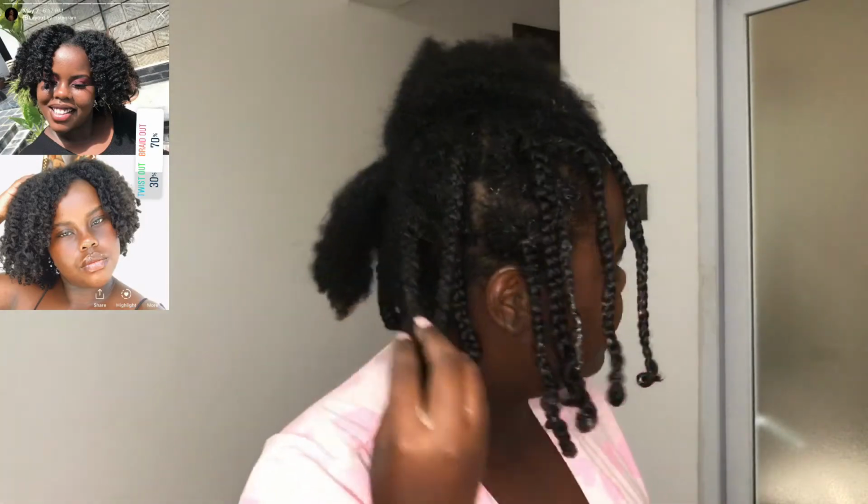Alright guys, so it's so much later in the day. As you can see, I already started doing my braid out as you guys chose. And I don't know if it's just me, but these ones are a bit smaller than I did last time. So I'm excited for the outcome.